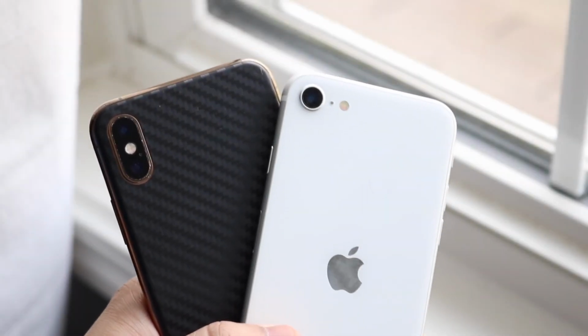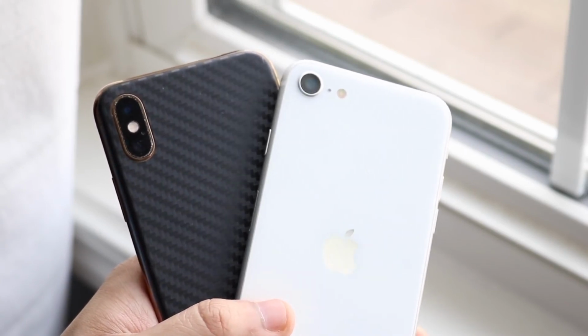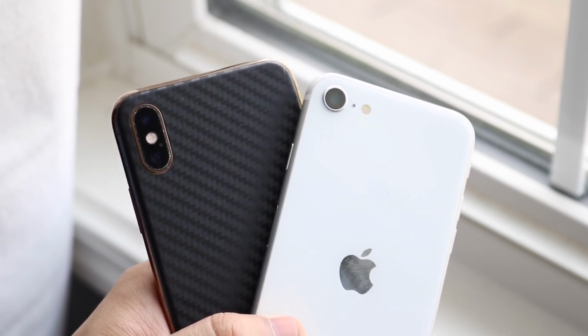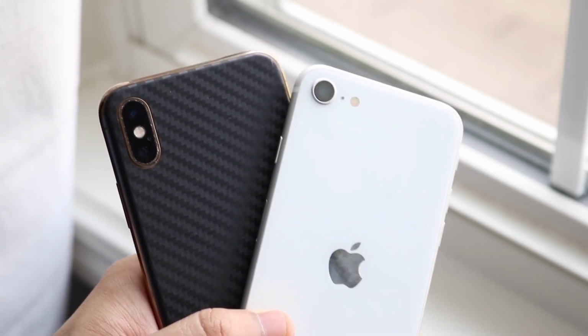We're going to be doing another camera comparison today between the newly released iPhone SE 2020 and the iPhone XS. Now, the reason I'm doing this specific camera comparison is because a lot of you watched that original one, and that makes me think that a lot of people want to see this type of comparison.